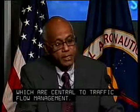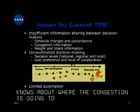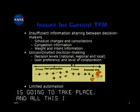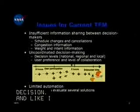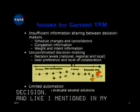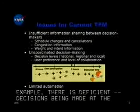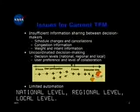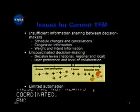And the FAA knows about where the congestion is going to take place, and all this information is not always transferred to the right parties to make the correct decisions. And like I mentioned in my example, decisions are being made at the national level, regional level, local level. These are not always coordinated. And this might make some aircraft pay double or triple penalty.